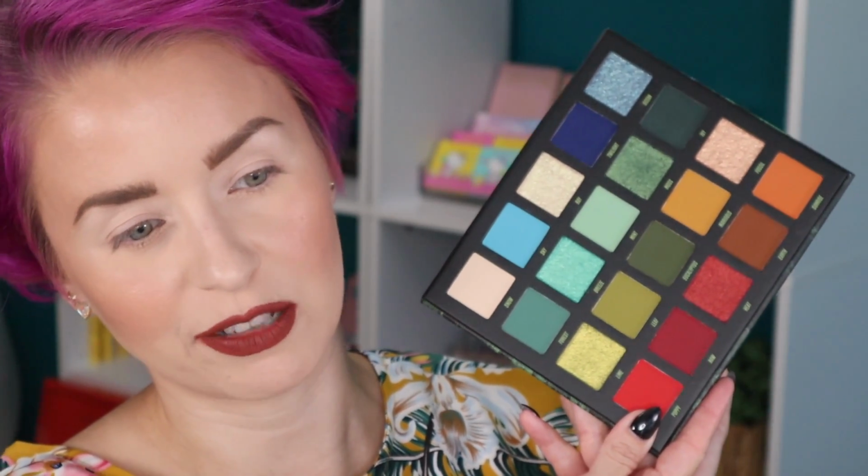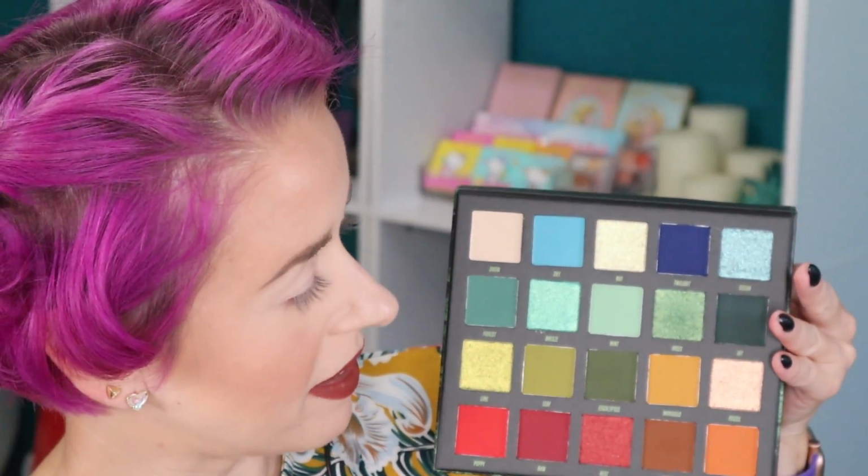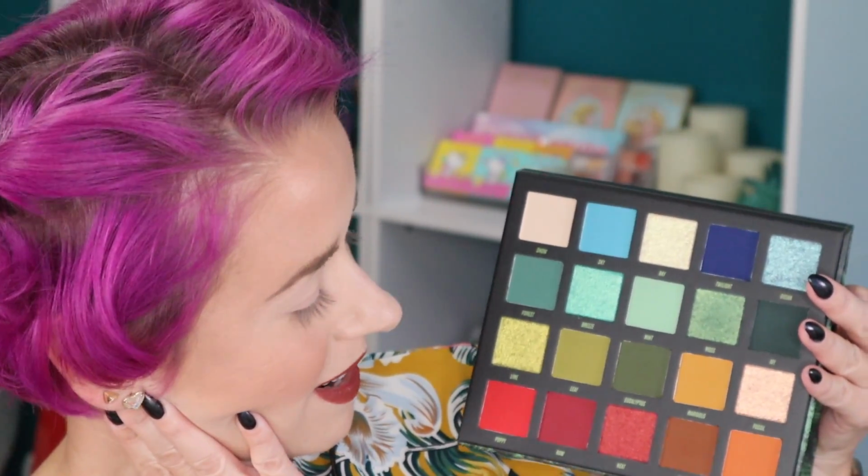Alright guys, I've already primed my eyes using the Anastasia Beverly Hills Eye Primer. So let's see, we have a lot of shades. We have 20 shades to choose from. You guys know I'm loving green. Like this little section right here is really calling my name, as is like the entire top row.